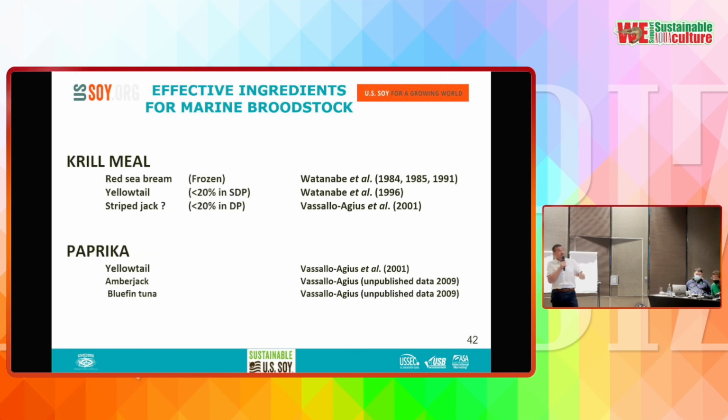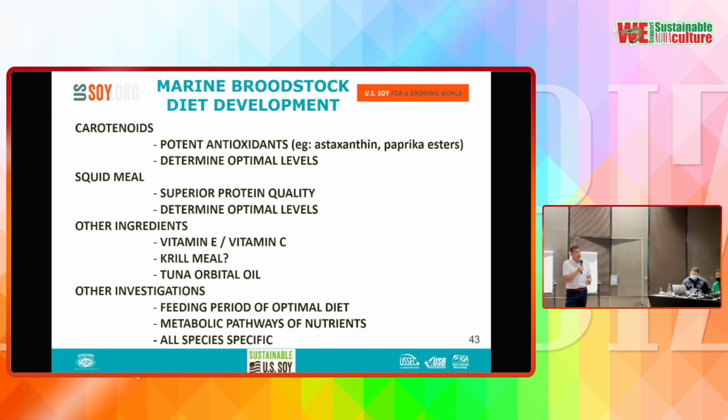Krill meal, in soft dry pellet for yellowtail and striped jack, if it is less than 20%, it can be beneficial. Frozen in red sea bream, definitely beneficial. Paprika is proven on yellowtail, amberjack, and bluefin tuna with good experimentation work.